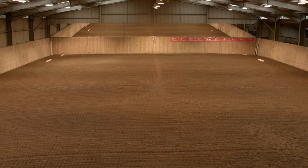Watching that horse go around there, has anyone got any comments as to its straightness? Yeah, so it wasn't straight on the circle, and it was falling out through its shoulder in places. So the trouble with doing this kind of circle is you are not demonstrating your horse's straightness very well. Okay? And you are likely to end up with your horse falling out and drifting through its shoulder.